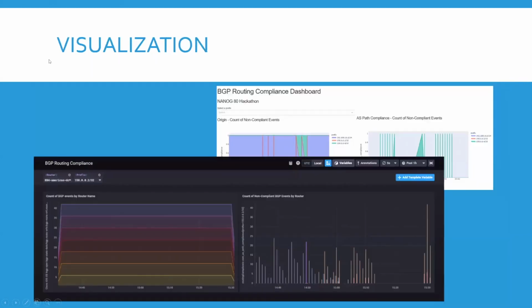So on the next slide here, we can see we played around with a couple of different visualization tools to see what was the best mechanism to get that data out and visualize it. In the background here, this is a tool we built using a Python Flask app and Plotly as a library. It's just taking the data as we see it from InfluxDB.